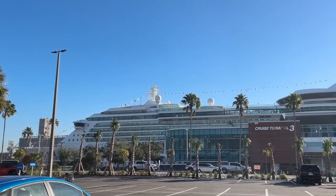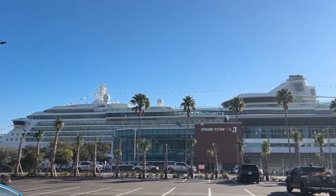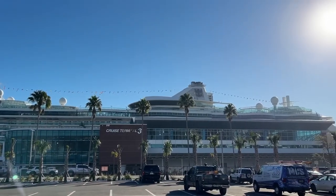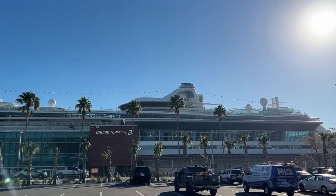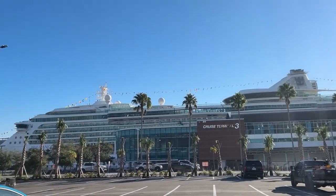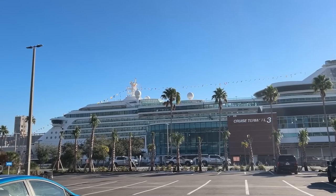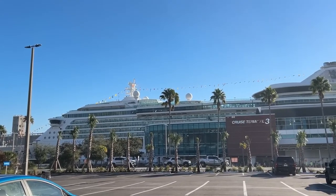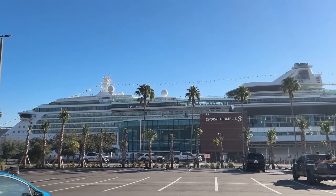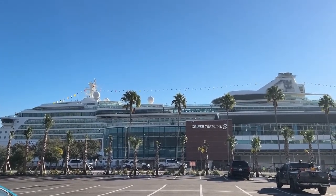Okay, this is early in the morning, but we are beside the port of Tampa, and there's this beautiful cruise liner over here getting ready to set sail. And we're in the parking lot just north of the aquarium. The signs were a little confusing, and it's under construction down here, but just seeing this whole area has really made this trip worth it.